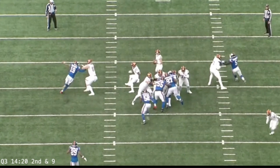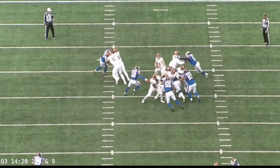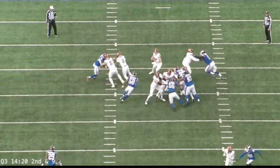Brian Robinson looks like he is going to help his tight end out. Again, another 7-man protection. He's going to help his tight end out with Isaiah Simmons. Bobby Okereke says, check that. I'm going to run right at Sam Howell. He gets into the pocket. No one blocks him, runs right into Sam Howell. And then Sam Howell runs right into Dexter Lawrence and Kayvon Thibodeau and a bunch of New York Giants.